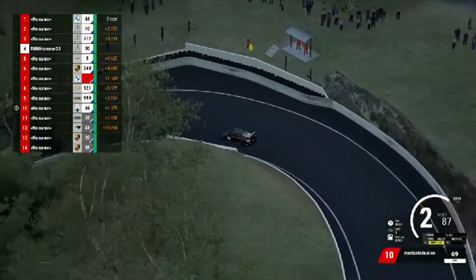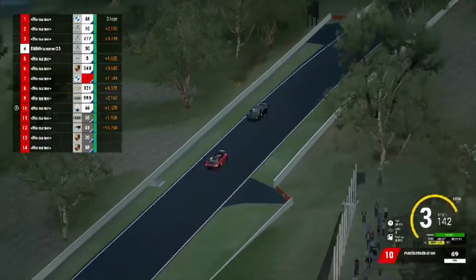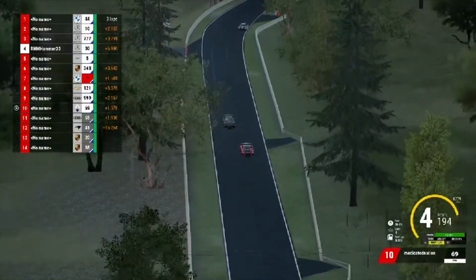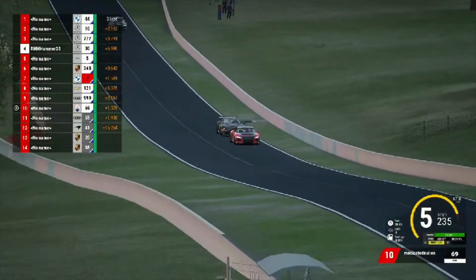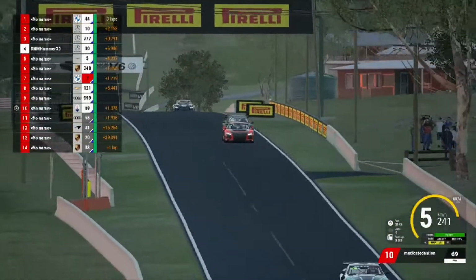On to the next one, we've got Meditate in 10th position. Following the red Audi, gets a great drive off that last corner. Is he going to be able to use the power of that Maserati down the straight? I still don't know how he drives that Maserati, especially around here. It is some serious achievement from him.